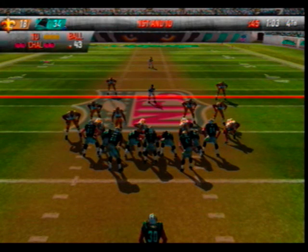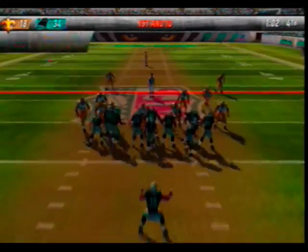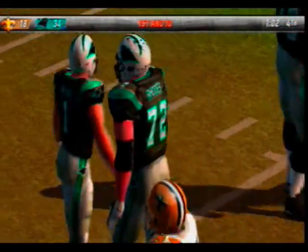Looks like they'll take a knee right here and savor the victory. He'll just take a knee.